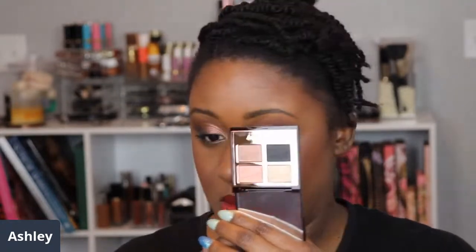So we've got the quad here, the Hollywood Flawless Filter Quad in Hollywood Eyes. I don't even remember what the name of this is. Oh, Diva Lights. That's what this one is called. So here's this quad there for this eye.